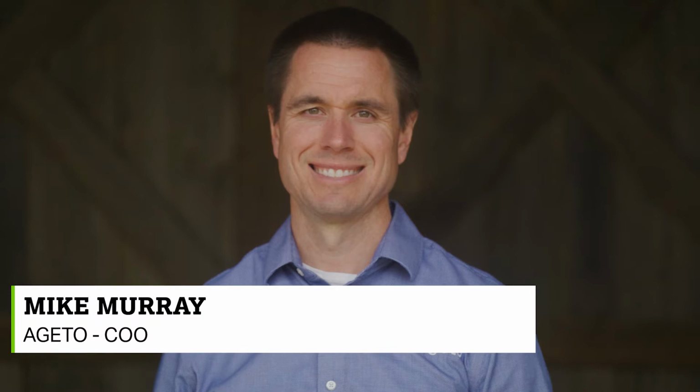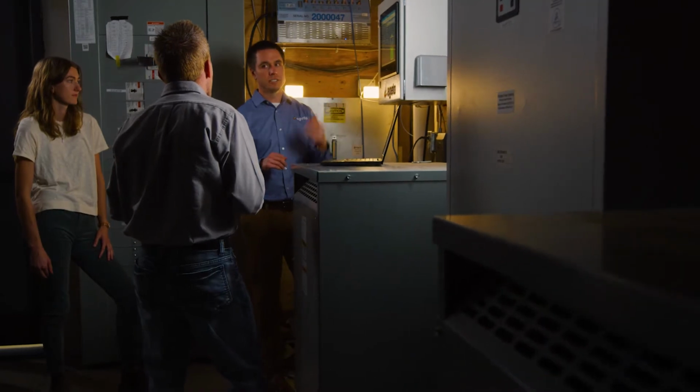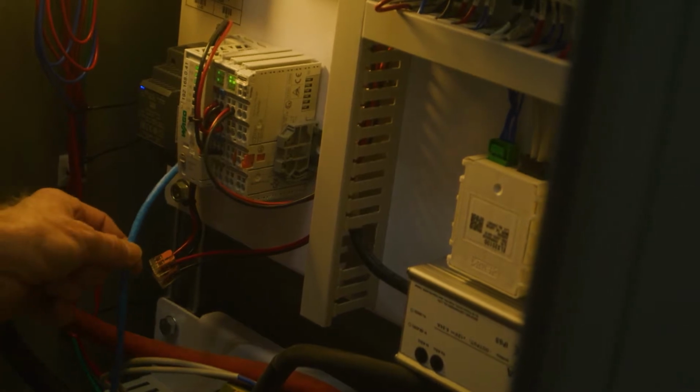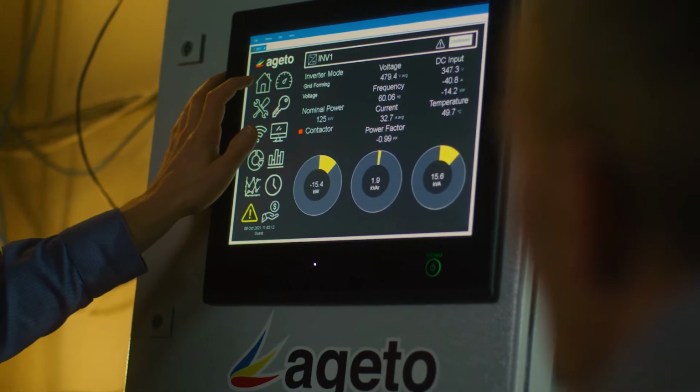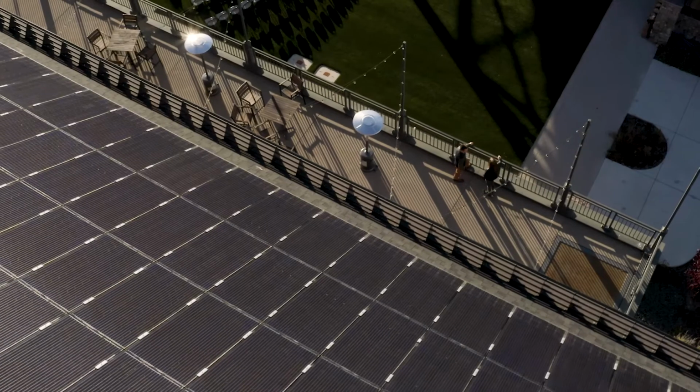We're able to optimize systems like this to use more solar power, more renewable energy, and less natural gas and diesel. The battery system that is running this whole facility off-grid only speaks CAN bus. The Ageto system only speaks Modbus, and the device to make that work is the WAGO PLC. The WAGO pieces act as a translator between our system and the brains of the batteries, which is incredibly necessary for these off-grid power systems.